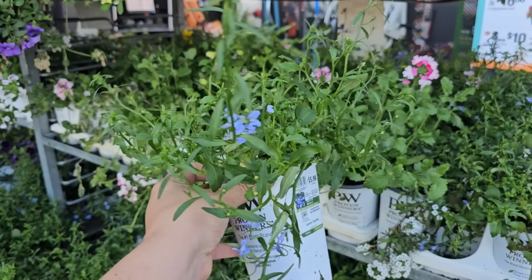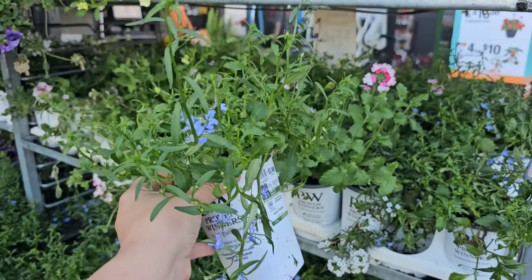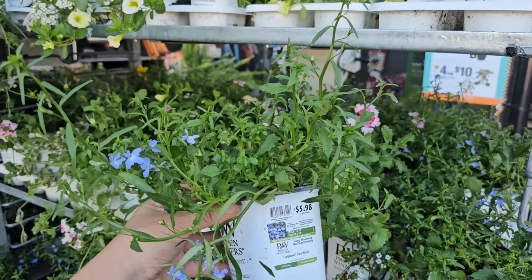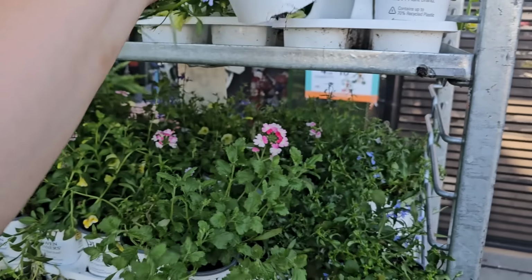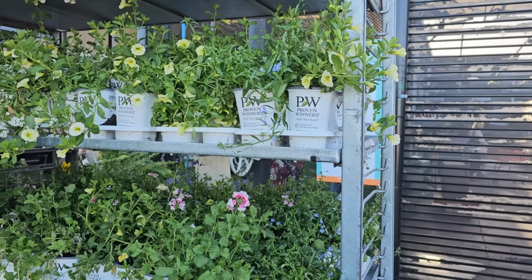And one last tip on growing lobelia, even though it says that it's part sun to sun, I find that it grows best in a part sun location that maybe is only a few hours of morning sun but afternoon shade. If you have it planted in too much sun, they crisp up really quickly. But that Laguna Sky Blue was an excellent variety for me.